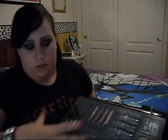Which actually was an issue. Like I said, this was a birthday present. My mom also bought one for my sister, and the one she bought for her had some shadows broken, and they broke and covered the whole plastic thing. So this whole thing was just covered in loose shadow. I don't know if maybe someone dropped it in the store or it was a shipping issue, but I would check if you are in the store. I would make sure to open them and double check them before you buy. That way you don't have to go and take it back.